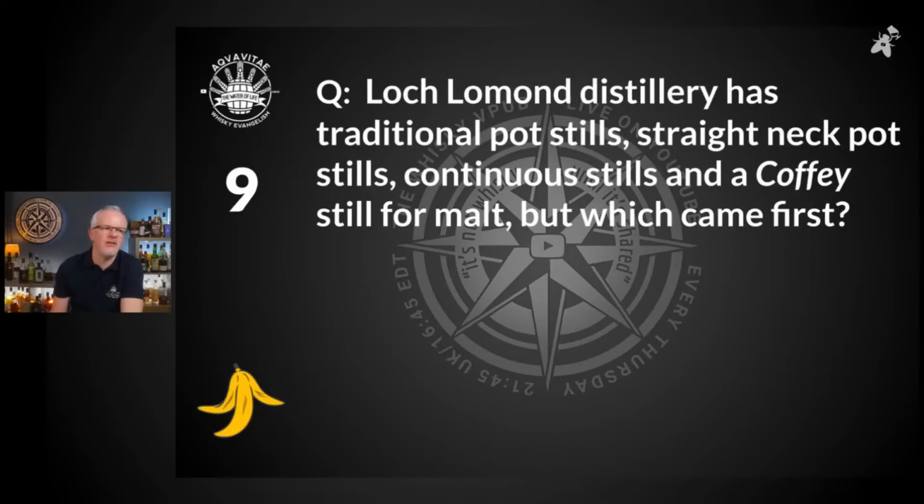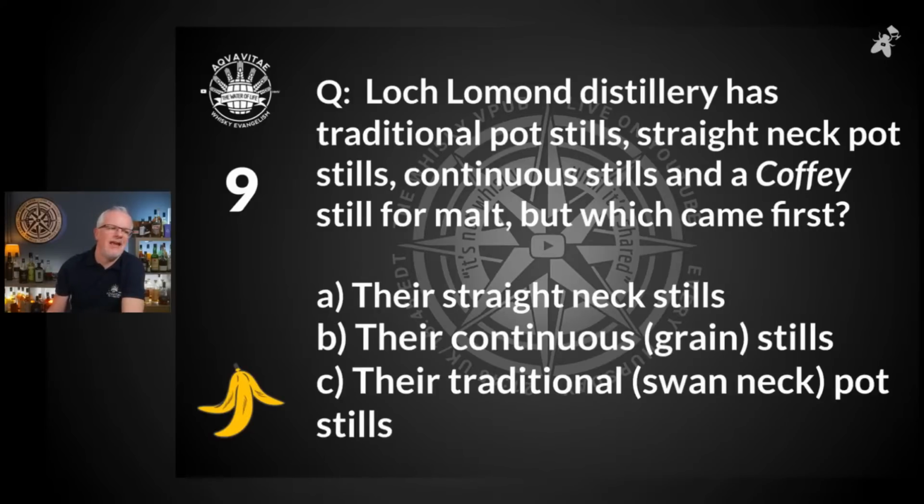It does get trickier. Question 9, second from last. Loch Lomond Distillery has traditional pot stills, straight neck pot stills, continuous stills, and of course, a coffee still used for malt. But which of these came first? A, their straight neck stills came first. B, their continuous grain stills came first. Or C, the traditional swan neck pot stills came first? When I say came first, what I'm talking about is the installation. Mid-60s is the founding time frame for Loch Lomond, relatively speaking, a modern distillery.